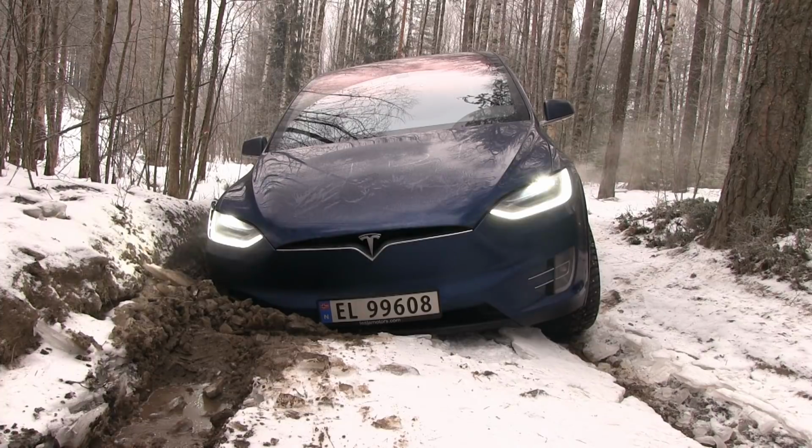Was this caused by off-roading? Was this not caused by it? I don't know, but I don't want to waste my time on it. Okay, it was a big mistake. I shouldn't have gone off-roading.